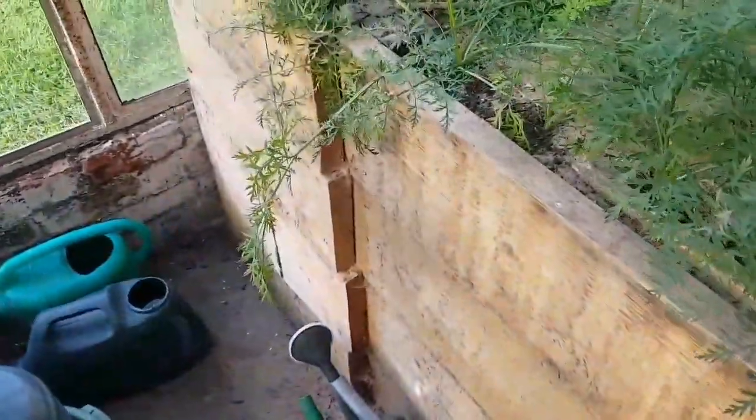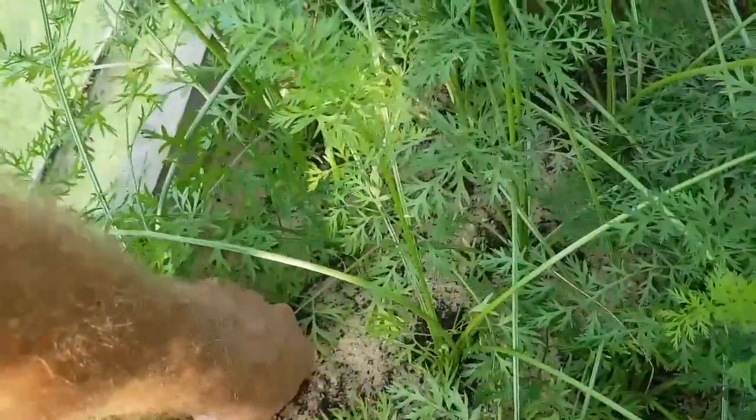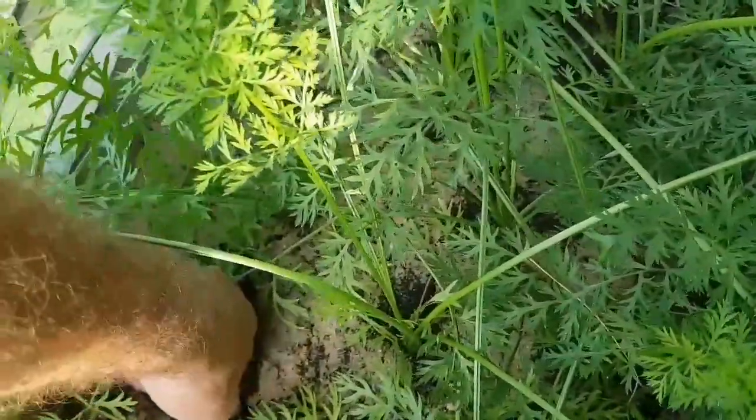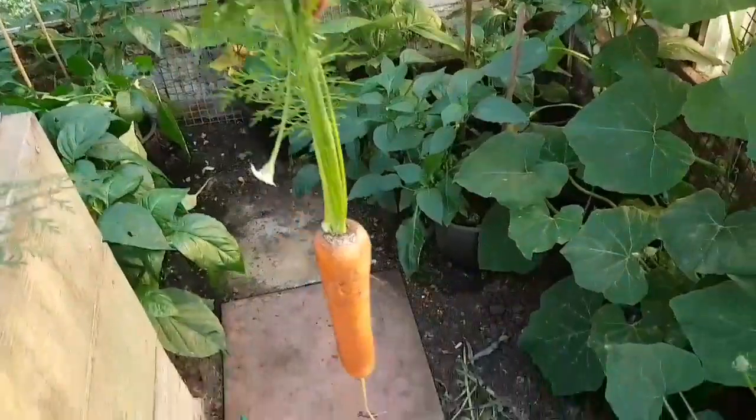But the main reason I've come in here is I'm just going to pull a couple of carrots. These are Sweet Candle, and I don't know what to expect, but I thought I'll just take a couple for tea anyway. So here goes. I seem to be in quite firm. Just bear with me one moment. Here we go. I can't complain at that. That's a beauty. Absolute beauty.